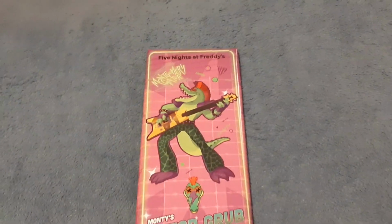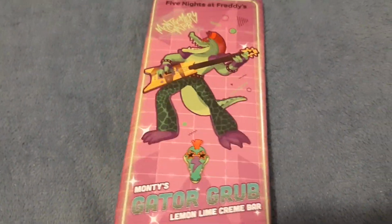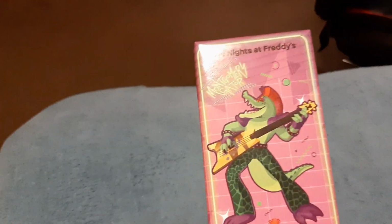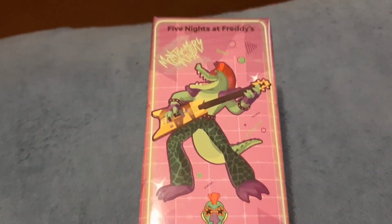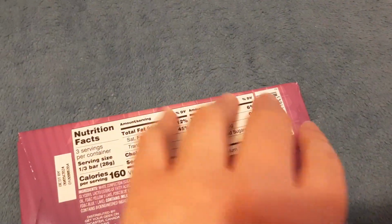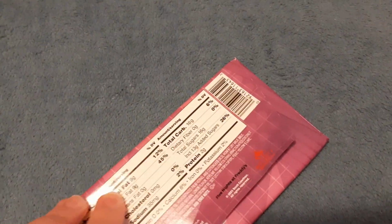Alright, and the last one we have is Monty's Gator Grub Lemon Lime Cream Bar. I say this one for last because this sounds horrid. This sounds bad. I don't like the sound of this. So let's go ahead and open it, I guess. I'm gonna hate this probably. So, let's just dig into it anyway, cause it's a review video.